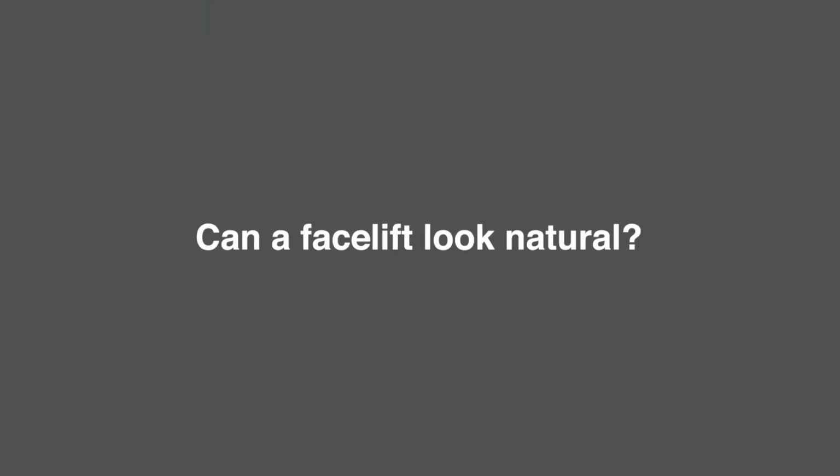Now, people always say, Sykes, you do really natural looking surgery. What do they really mean? Can a facelift look natural? My goal is to do surgery on people where they don't look like they've had a procedure. I often tell my patients, I'd love it if you tell your friends, but I don't want your face to tell them. So I don't want your face to be a giveaway that you've had surgery.